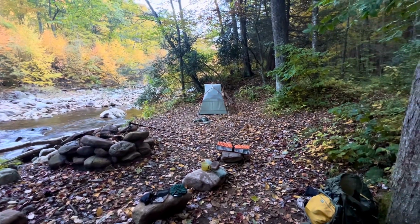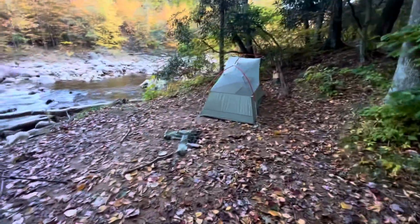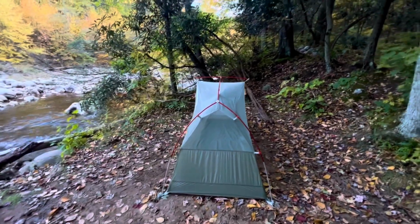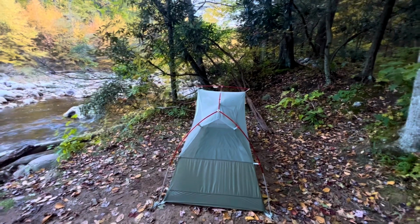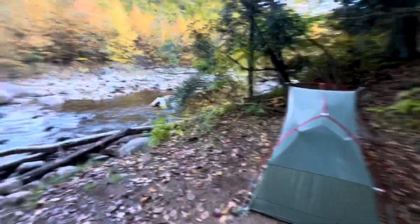The tent is working great, and had some coffee this morning, and highly recommend this tent. Having set it up and broken it down several times now, I have a system that's working well.